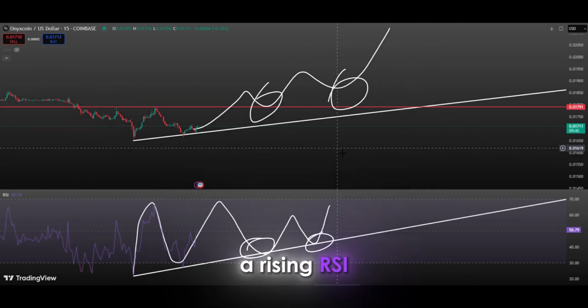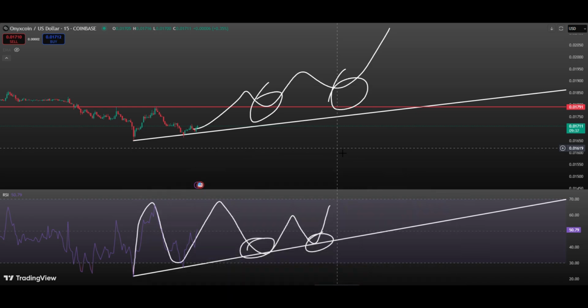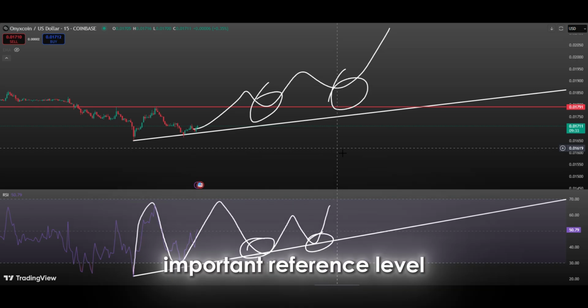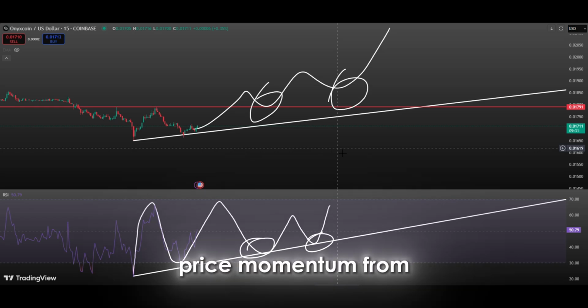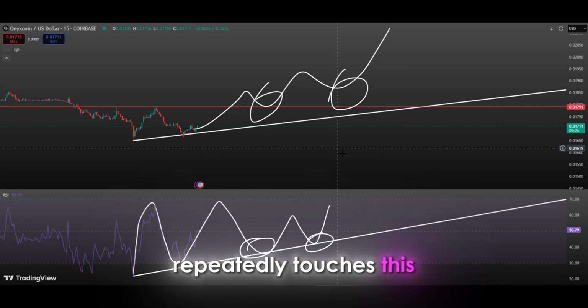A rising RSI trend indicates a positive acceleration in the overall sentiment of the market. Buyers are becoming more active and selling pressure is decreasing. This rising trend line formed by the RSI is also an important reference level that supports price momentum. From a technical point of view, the fact that the RSI repeatedly touches this rising line and then reacts and moves up again indicates that prices will continue to rise steadily with this momentum.